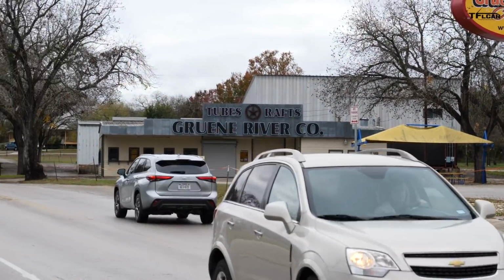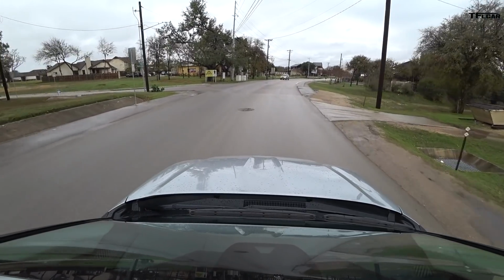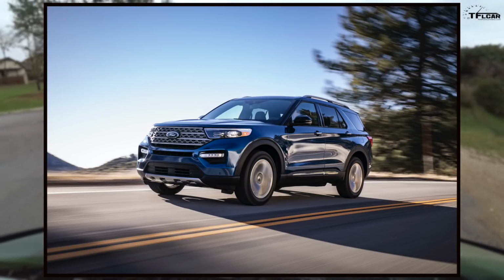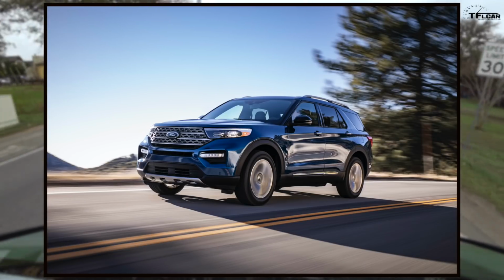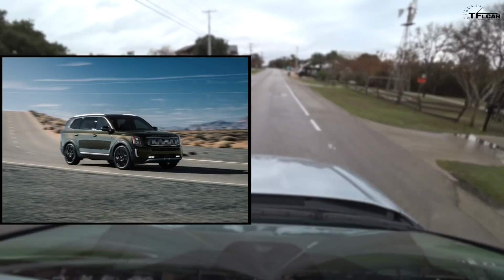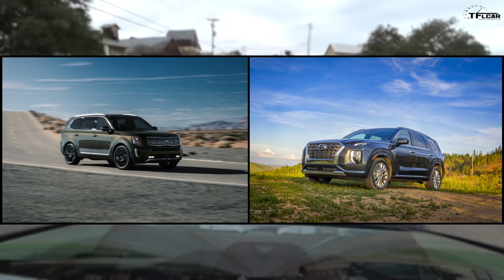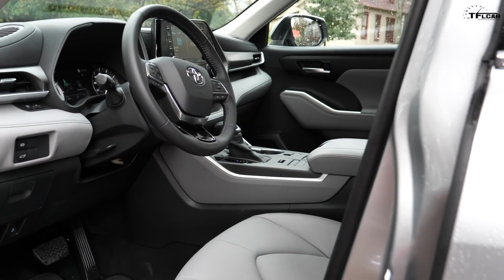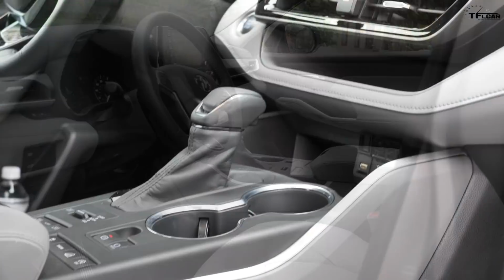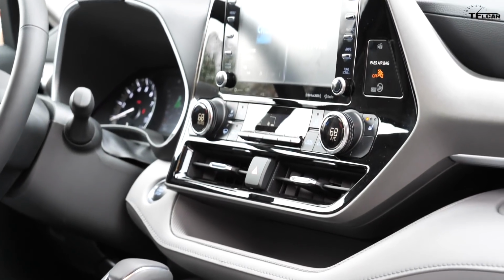Let's talk about the competition. This is a very crowded segment with very popular cars like the Ford Explorer, which is also all new and bigger, and of course premium vehicles that really blew everybody away this year, and that's the Telluride and the Palisade. Both of those cars have really upped their game in terms of the interior and have really brought Toyota, I think, up a level as well, because if I look around the interior, it is much more upscale.